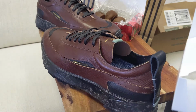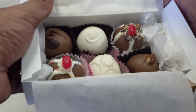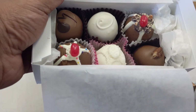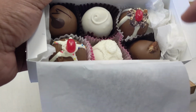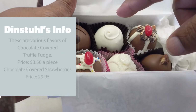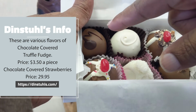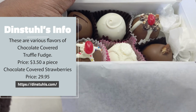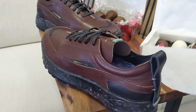All right, y'all. So I wanted to get my chocolate in here first, but I know you wanted to see the chocolate that I have from Dinstuhl's. And those are truffles. That's pecan pie truffle chocolate right there at the front. And my wife's gonna go crazy. That's like white Russian chocolate. That's mousse, like milk chocolate mousse. So, and this is birthday cake. Oh man, it's Valentine's Day.